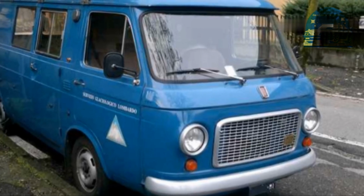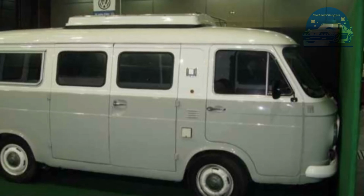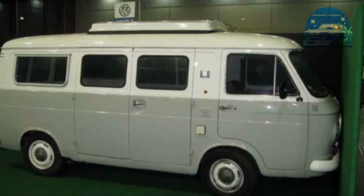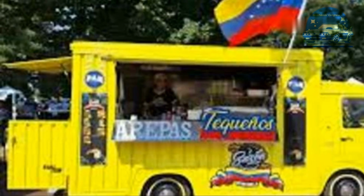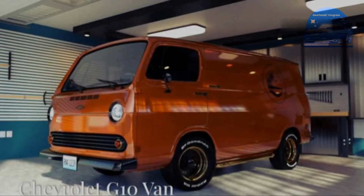The Fiat 238's simple, round body design, coupled with its reliability and ease of repair, has made it popular among vintage van enthusiasts. Many restored models today are used as food trucks or mobile coffee shops, especially in Italy.